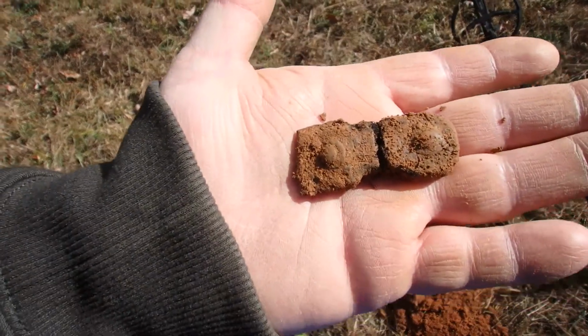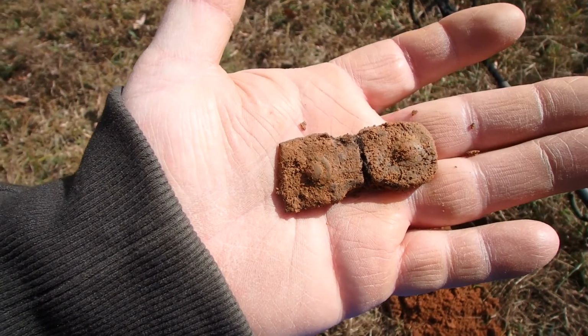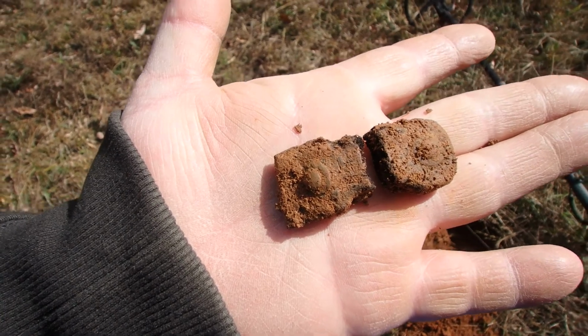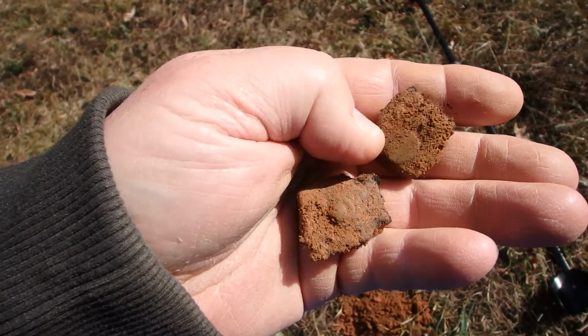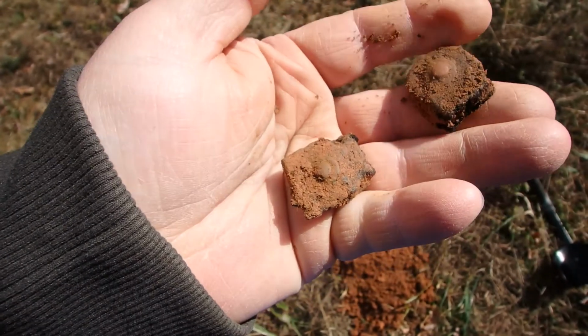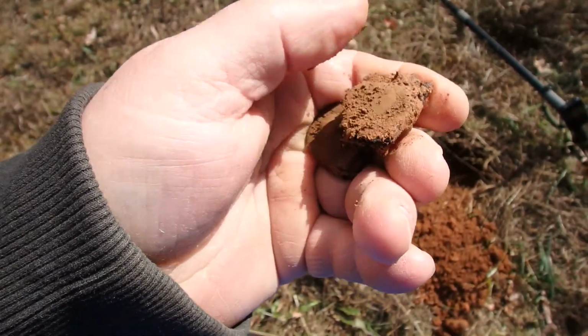I just found something kind of cool. There's 2 rivets still in leather, and unfortunately I broke it as I was trying to brush it off with my thumb, but that's kind of interesting. I don't think I ever found it like that before. Wonder what that was.